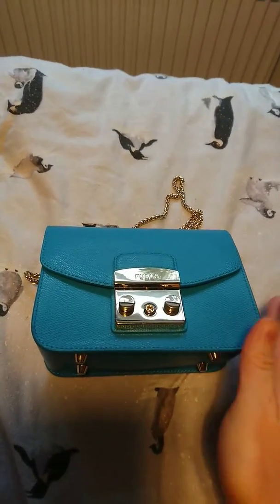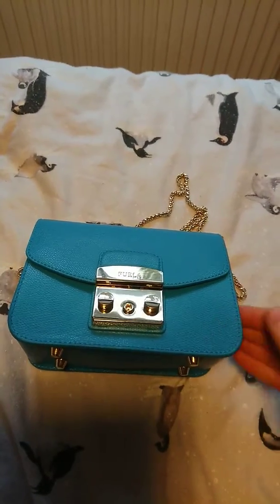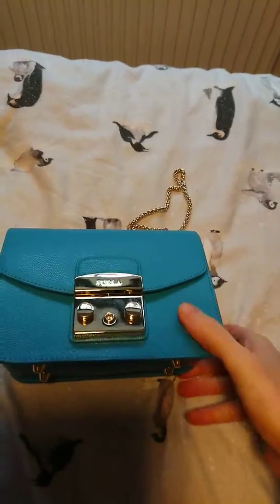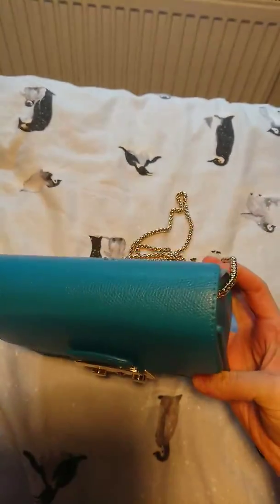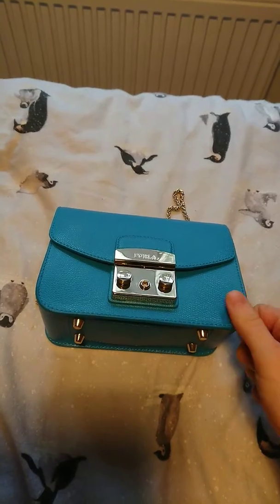Because the majority of the leather bags I own are black or brown, and to a point they're fairly carefree. If they get scuffed, they can easily be polished and tidied. This kind of bag, if you scuff it, you can't just quickly go over it with a cloth. But this, I found the leather to be incredibly hard wearing, carefree, and lovely. I honestly have nothing negative to say about this bag.